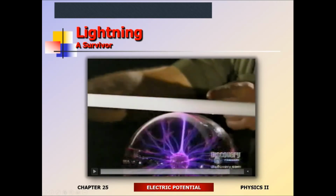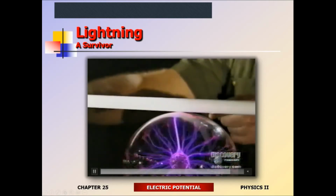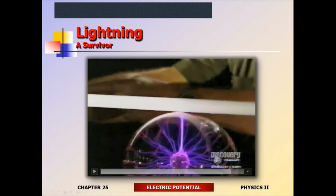Or if you see somebody's hair rise up or whatever, it means that streamers from that region are making contact with the step leaders from the clouds. So just get out, get into your car or something.